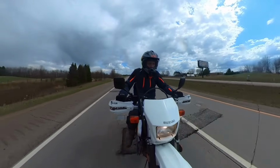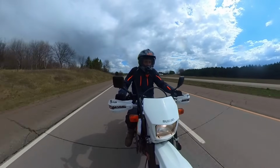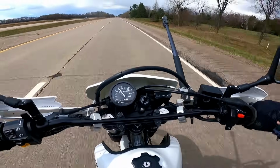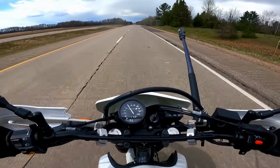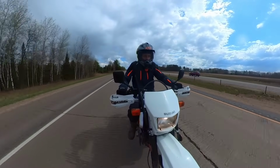Well, the foot pegs definitely move around a heck of a lot more on here. I kind of wonder if I get rid of the rubber isolation, if that'll help. I do have this just about pinned to keep it at 70 now with the wind coming across the field. I'm sure the audio is horrible. Apologize for that. We're gonna do a highway test. You gotta ride on the highway.